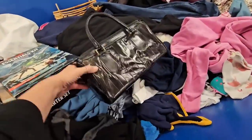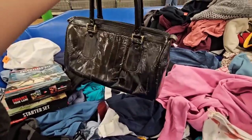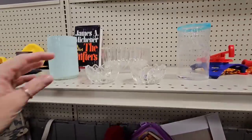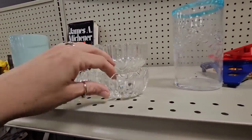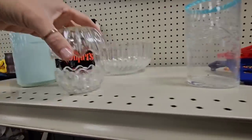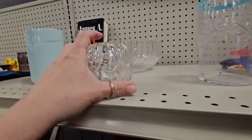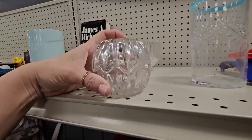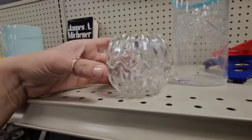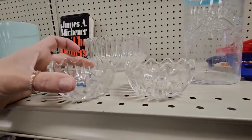Check out this triangle purse right here. I don't know about y'all, but when I was in middle school, the colored ones like this were all the rage. Oh, I love these. They're separated, so somebody probably thought they were two separate pieces, which you could use that way, but they actually go together like this. I've sold them before, and the customer that purchased it sent me a picture of it with a tea light in it, and it was absolutely gorgeous. So you could put something in here, or you could use it as two little dishes.